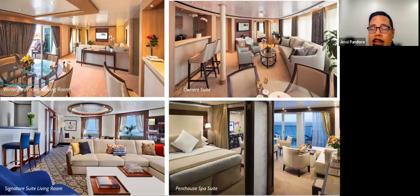If you need more space, not a problem. We have the penthouse suites on the bottom right-hand side, and those are about 460 square feet, and that has a separation between the bedroom and the sitting area. And then we have the suites. So the suites would be the owner's suites, the signature suite, or the winter garden, which is the largest, and they go as high as 1,000 square feet. And these are more of an apartment style layout, as you can kind of see there.